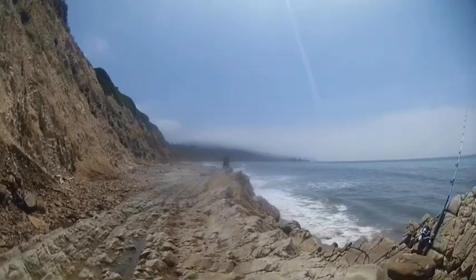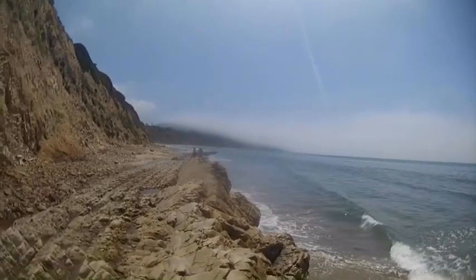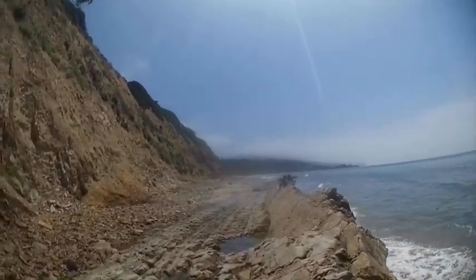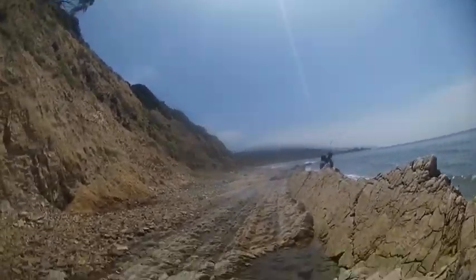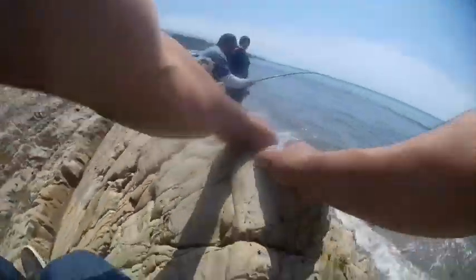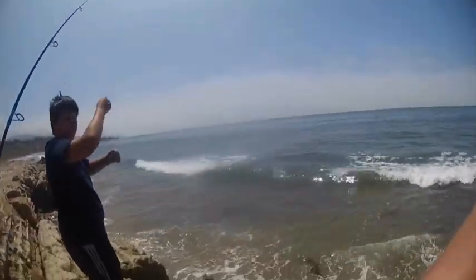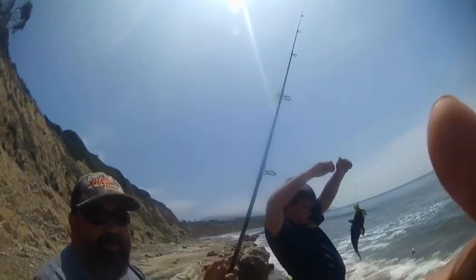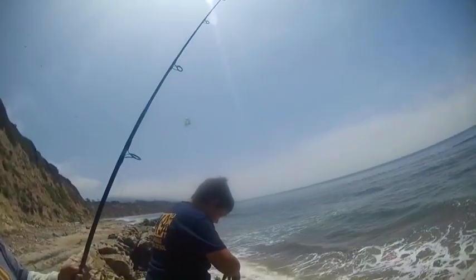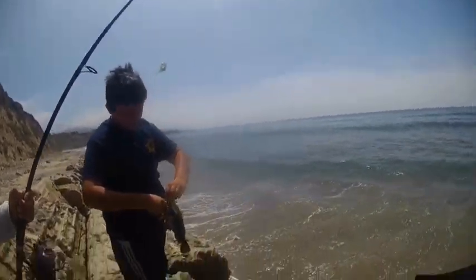Looks like he's got something. Yeah, and you got my line. Oh, got cheese. Got a calico. Can't get up here. Oh, I got probably yours too, though. Yeah, that's all good. Oh, cheese. Calico. Yeah, at least I caught something. Nico, that's what, like a 9-incher, 10-incher maybe? Let go of my line.